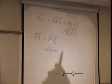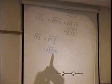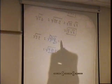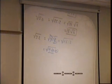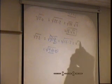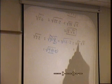Do you see what I did? Doesn't that make this part 16? What we want to do is we don't want the smaller one. We always want the largest perfect square factor, which in this case is 16. And that is the square root of 16 times the square root of 2, which is 4 root 2.